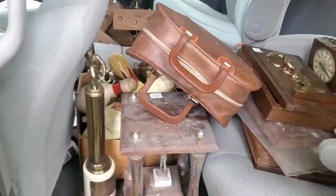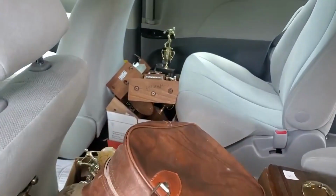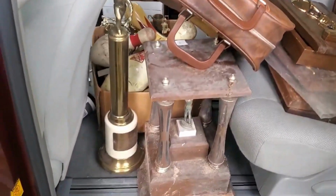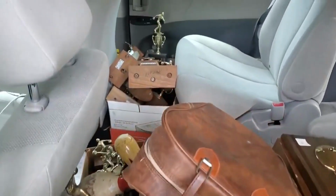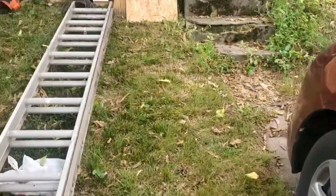Going to be a huge shed slash barn find of some really cool vintage stuff. So far, this is what I got loaded up. Okay, it's a bunch of vintage bowling trophies. Tons of them. I still have tons more to load.